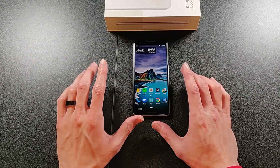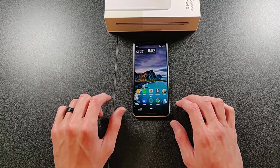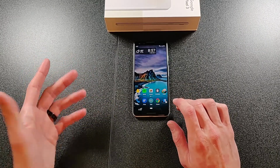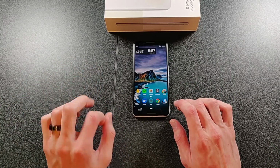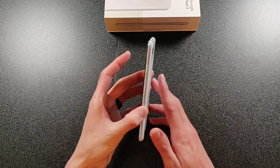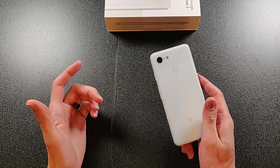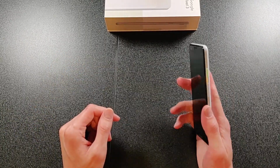So since I don't want this to be a bash fest, we're going to start with what the phone does well. I have 3 things the phone does well, and that's not because I was like, oh, I gotta find at least 3 things for this video. I think it literally does 3 things well. The first, fast software updates. Super quick software updates from Google. Duh, it is a Pixel. What else would you expect?